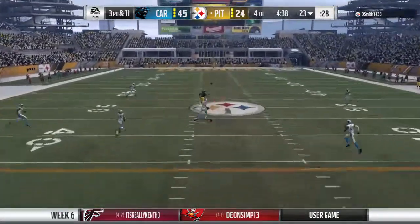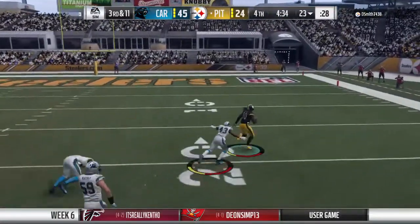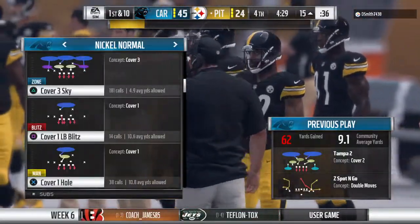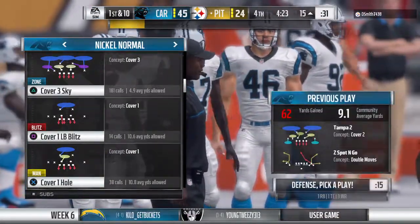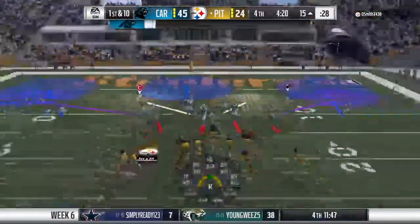He's going to go for a big play. He's got a man complete. The 20. And he is down deep into Carolina territory. A big play on third there for the Steelers. 62 yards. So after that big gain, let's see what else the offense has up its sleeve.